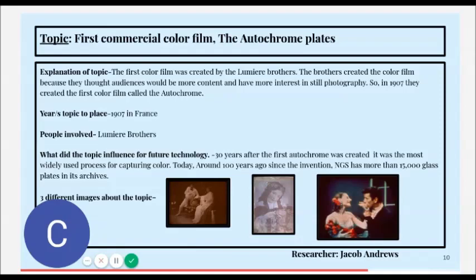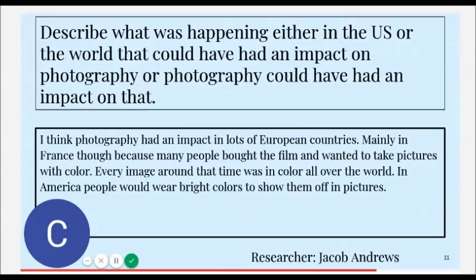I think photography had an impact in lots of European countries, mainly in France, because many people bought the film and wanted to take pictures with color. Every image around that time was in color all over the world. In America, people would wear bright colors to show them off in pictures.